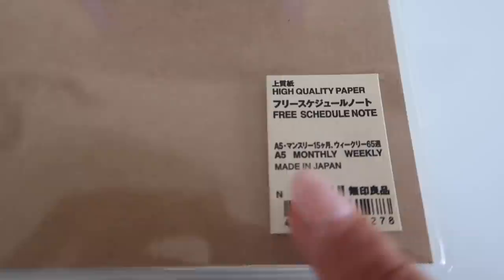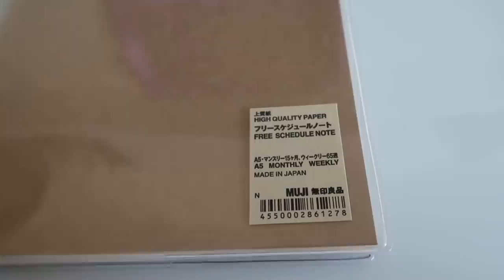So here's my planner. This planner is from Muji. I don't know if this will help you find it, but it's the A5 monthly weekly. I got this in person. I'm pretty sure I tried to find it online so I can link it for you guys, and I couldn't find it, so I'm not sure if it was only in stores.